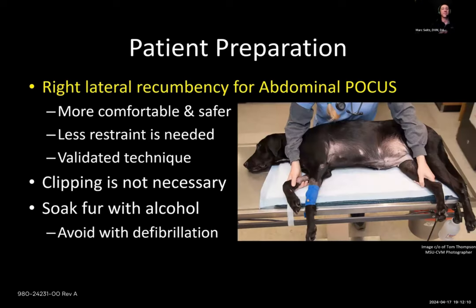So as far as patient prep, this is where I joke we get to break all the classic radiology rules, and this is coming from the radiologist, right? What I mean by that, we're not going to shave our patients, we're not going to roll them on their back, we're not going to use gel, because it's all about efficiency. So we're going to start with recumbency. Traditionally, all the techniques have been validated in right lateral recumbency, and more on that in a minute. We've got another position that works just as well. But right lateral is what they're validated in.